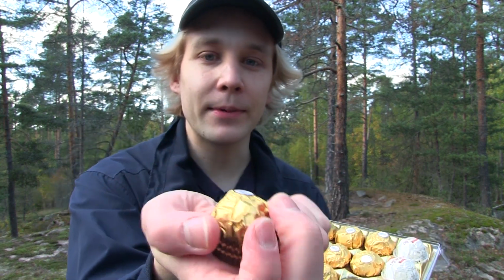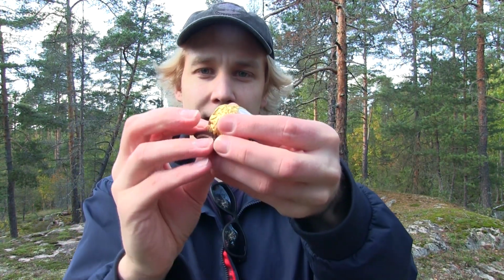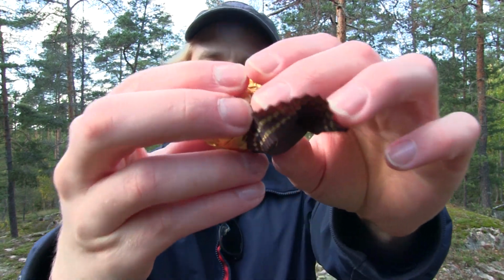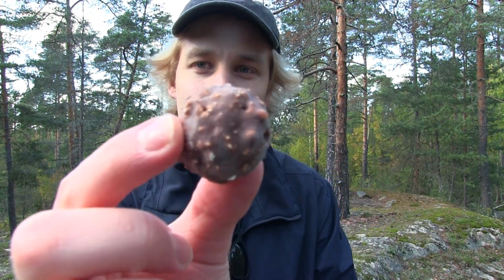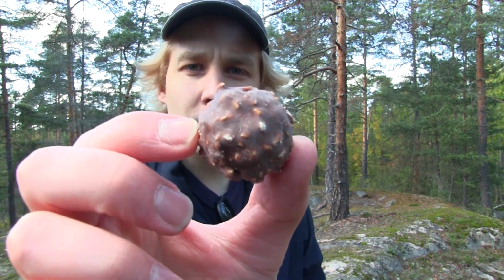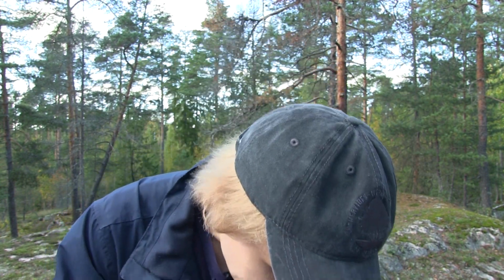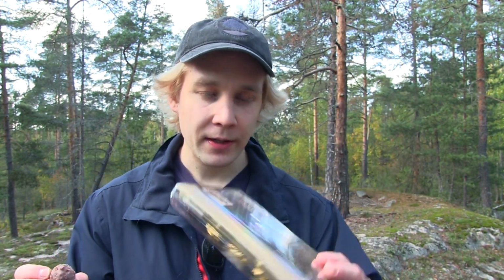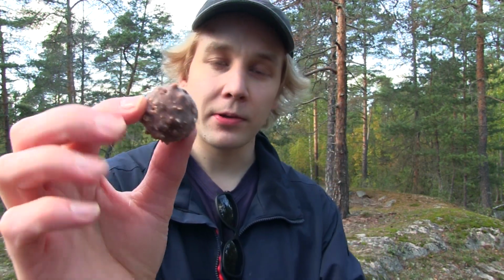In a nice cover. Look at the cover, I mean, this is just beautiful. Golden foil and even a small paper here like this. And then you open it. Ooh, look at that. They have the white thing on the cover. That's not normal. That's because this chocolate was about to expire. Yeah, it's expiring this month. So it's normal for chocolate to look like this. So anyway, let's go ahead and taste Ferrero Rocher.